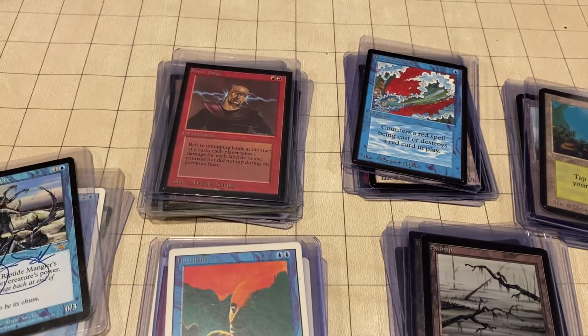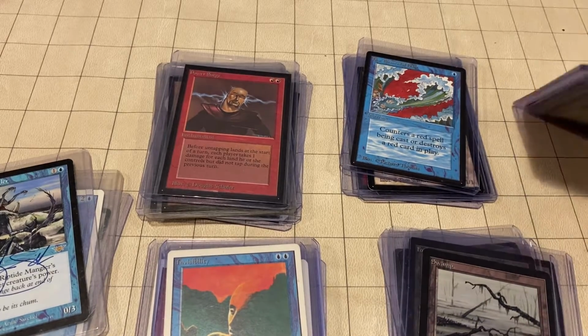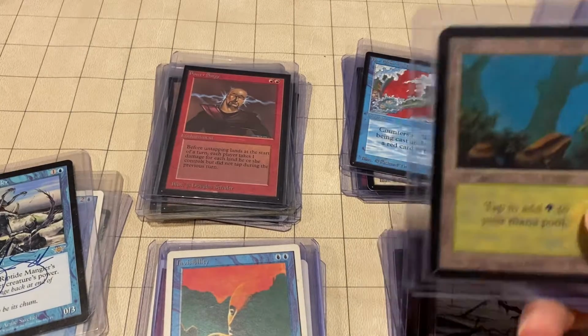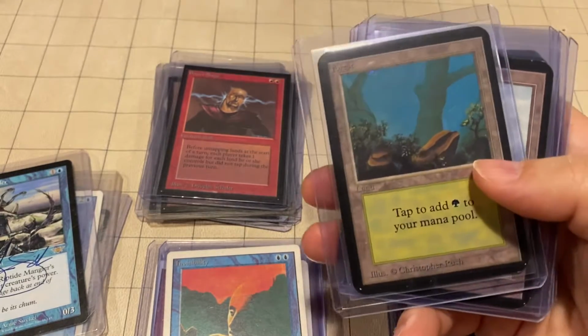I just wanted to do a Magic the Gathering video just to show you some old school cards. These are mostly Alpha, Beta, Unlimited here. Nothing major. It's just when you've been collecting for almost 30 years, you get quite a few cards. So here's what I got. Nothing spicy, really, to be honest. Let's be honest here. But these are my Alpha lands.